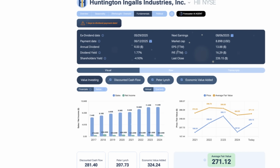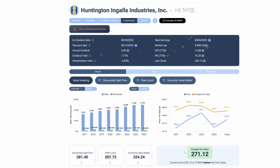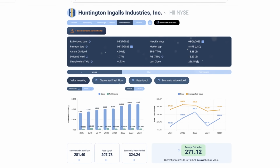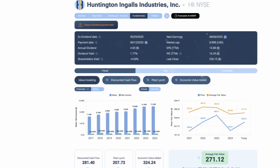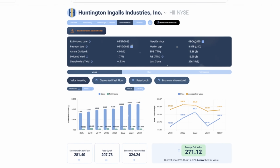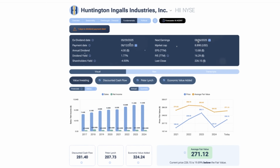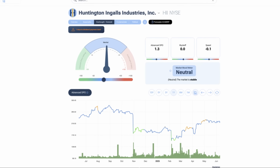Huntington Ingalls Industries, trading under the ticker HII, is a major player in the defense sector with a market cap of $8.89 billion. The company posted strong earnings per share at $13.88 and maintains a price-to-earnings ratio of 16.29. With $11.54 billion in revenue for 2024 and a net income of $550 million, HII continues to deliver solid fundamentals. Its dividend yield currently stands at 1.77%, offering income potential to investors, and with a stock price of $226.15, about 19.89% below its fair value estimate of $271.12, there may be notable upside for value-focused investors.